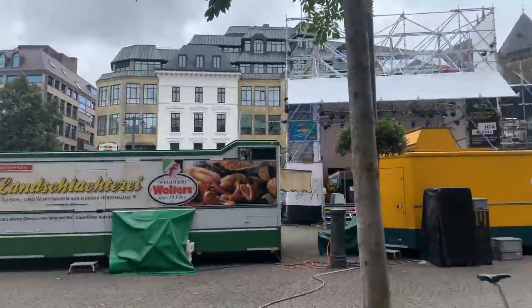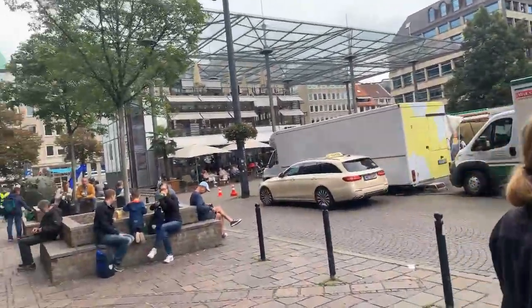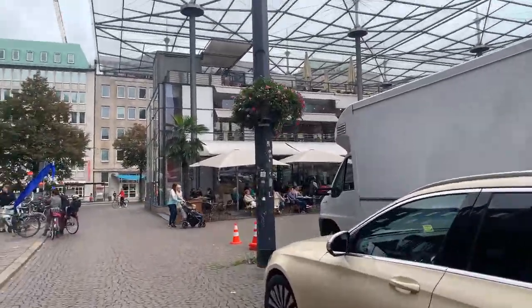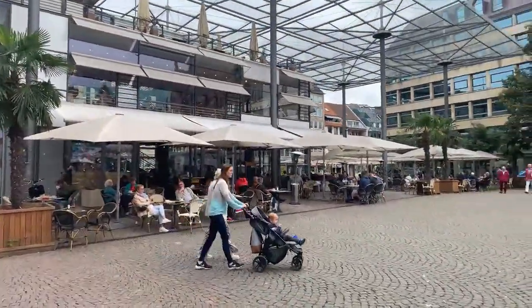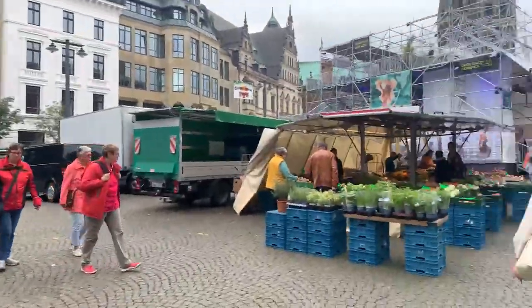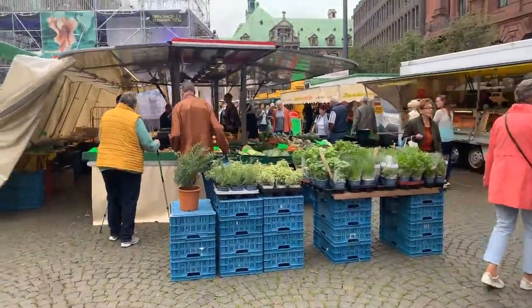Okay, so I take you on a walk here now on the Domshof Square. Firstly, I want to show you the local market. This is just a small local market. I hope the sound is okay and you can understand me clearly. Again, the Alex Cafe. And here we have already some market booths. Okay, let's see what they offer here.